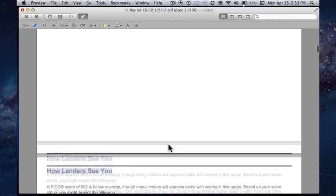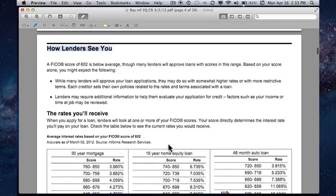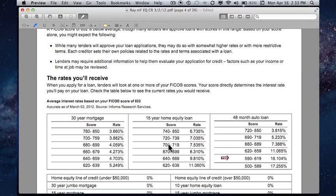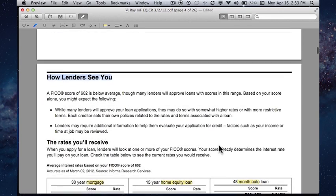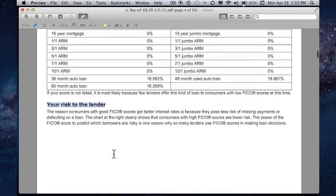All right, let's take a look at this section. I'll let you review. It's very well laid out. It's just how lenders see you and what the different rates would be at the time you pull your credit report. They kind of estimate what your mortgage rates would be, what your home equity lines would be, and what auto loans would be when it comes to the rates they would charge for your particular credit. At 602, this individual isn't even on the chart. It starts at 620.